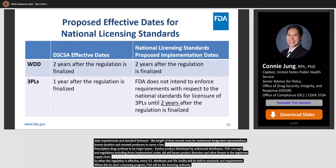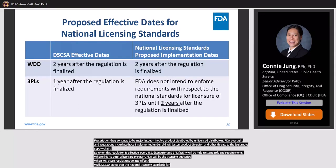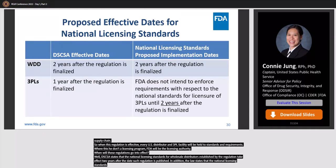When will these regulations go into effect? Well, DSCSA states that the national licensing standards for wholesale distributors established by the regulation take effect 2 years after the date such regulation is published. In addition, the law states that the national licensing standards for 3PLs take effect 1 year after the date such final regulation is published.